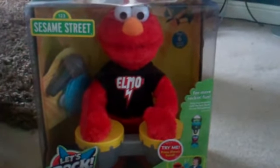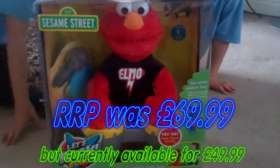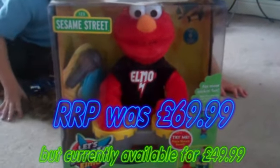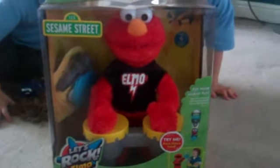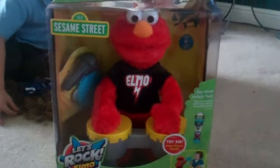His recommended retail price is £69.99. So initially, I think that's quite expensive, but we'll see when we get in. I think the other ones I have looked at before have been around £50, £60 though, so I'm not surprised at the price. I think that's kind of a standard price for what it does.